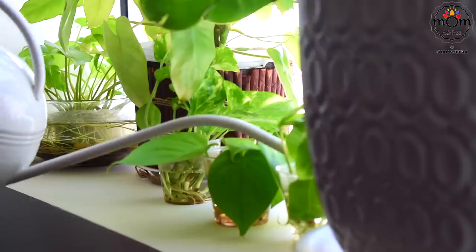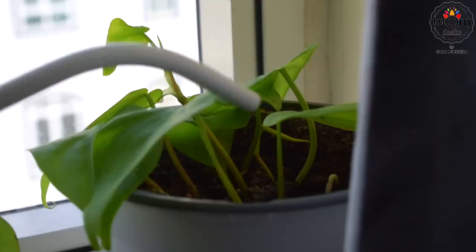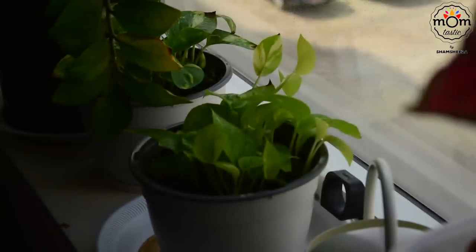I do have one more task that is done on Thursday, but in case I forget or I don't have time to do it, then it's done on Friday mornings. And that's watering my plants. Yes, I water my plants once in a week.